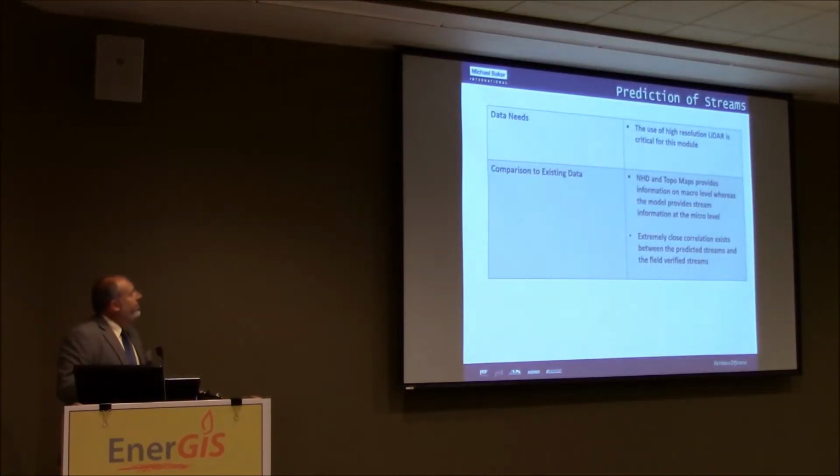So really the engine that drives this is the available aerial LiDAR data. When we look at the comparison to known streams, field verified streams, we find that we've got a very high correlation between the model and what we find in the field. So much so that we're fairly accurate, at least on the stream side from a conceptual analysis, of delaying some of our field survey work until we were sure that we've got a more firm route for our pipelines.